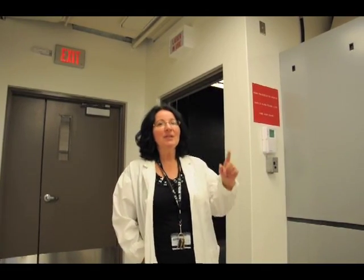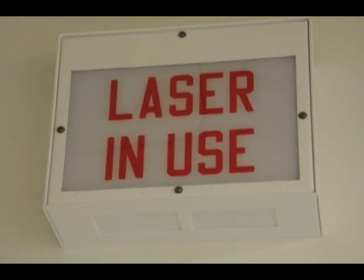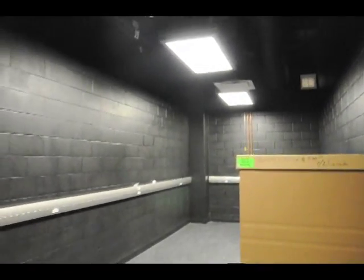So we've also included a laser room for future use. So physics right now and chemistry are talking about our courses down the line and using lasers in their teaching tools. So it has the blackout paint. It's a state-of-the-art laser room, and hopefully will be in great use in the future.